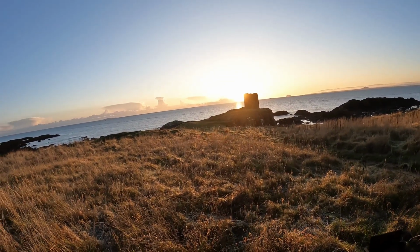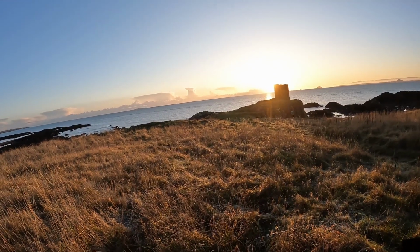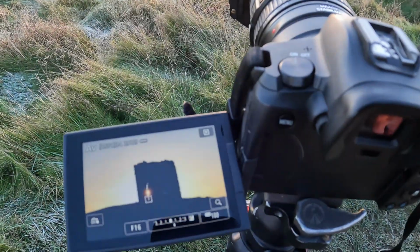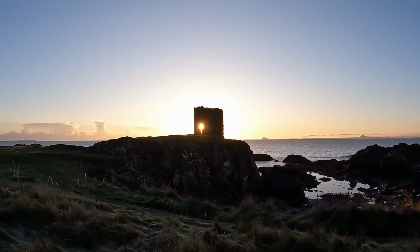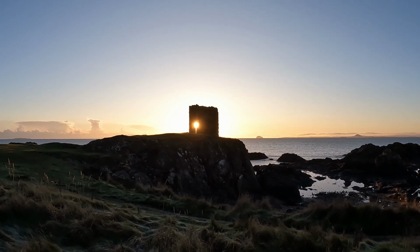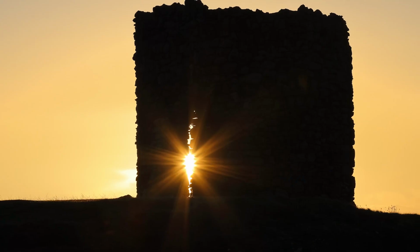But the day's not over yet, so I'm going to go for a little hunt around and find some more shots. So just while walking down, I spotted that the sun was going to shine through that little slit in the tower, in the doorway. So I've quickly grabbed that.